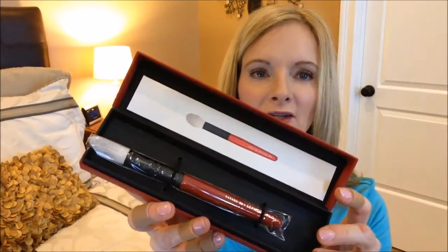It comes in a gorgeous box. I haven't looked at it yet. Oh shoot. They taped the box closed. Hang on a second. Got the tape off. Here's the box. Oh my goodness. Look how pretty. Looks lovely. Let's see how soft it feels.